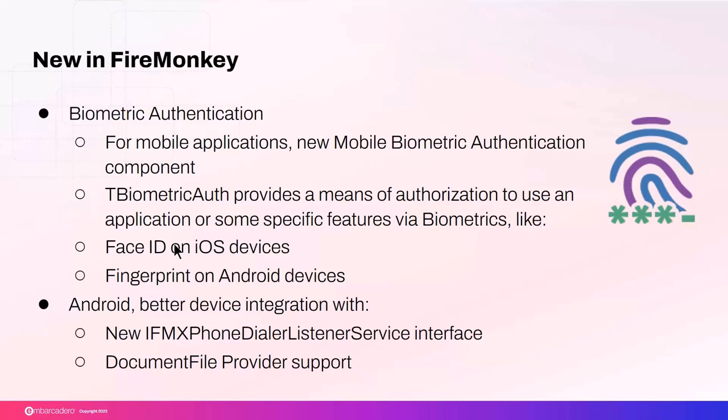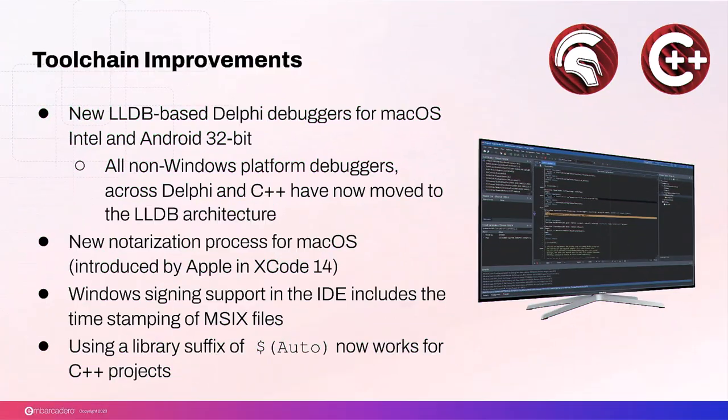On Android, actually, we added a few more device integration features, including a new phone dialer integrated service and a new document file provider. And with that, I'll let David continue with some of the changes in the toolchain. RAD Studio has a number of toolchain improvements.